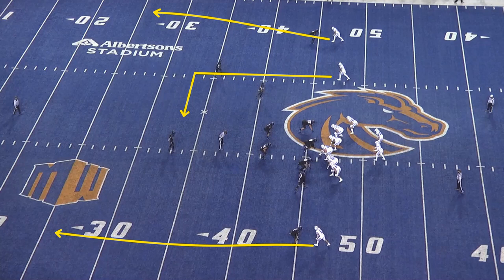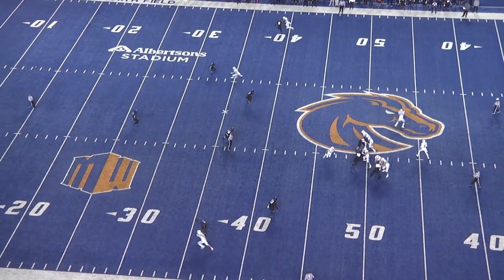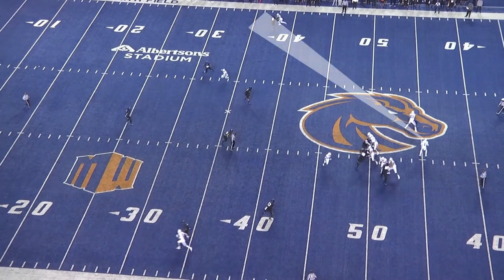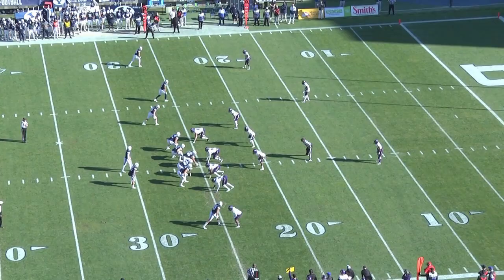Here, Wilson locks onto his receiver at the top of the screen despite the corner having good position throughout the duration of the route. Meanwhile, the next receiver inside is running a dig route and is rounding into the open space in the zone. Wilson never takes his eyes off the fade up top, which is getting washed into the sideline, and the pass goes incomplete.